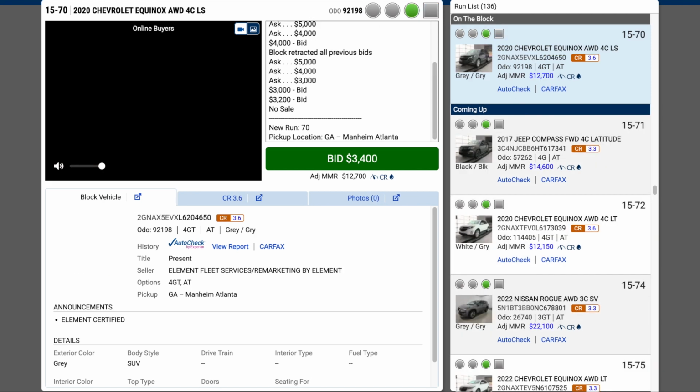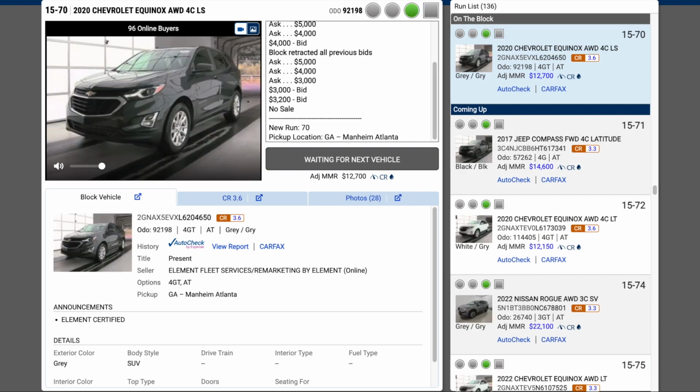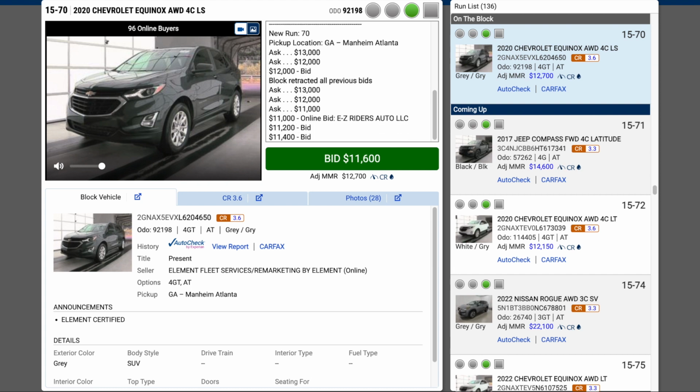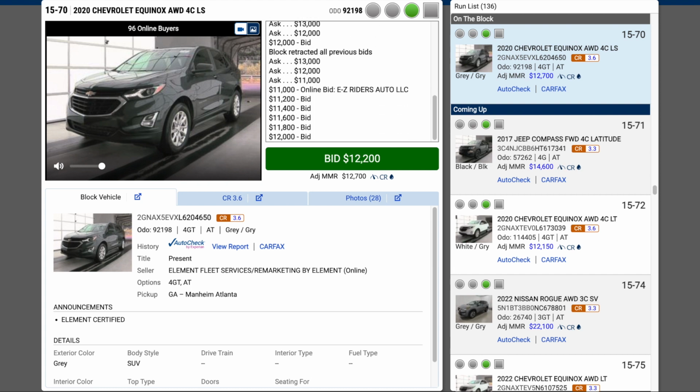Number 70, Equinox, certified, 1202. The money's on now too. And 12,000, and 12,000, money now too. And 12,000, all that.